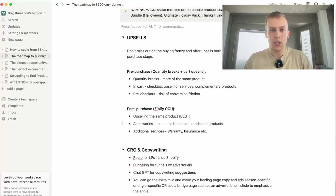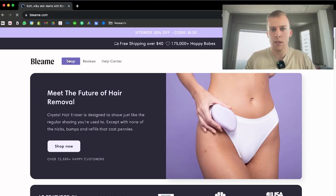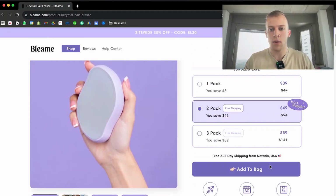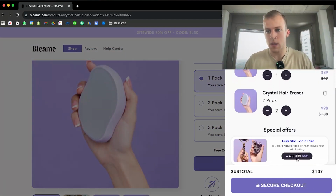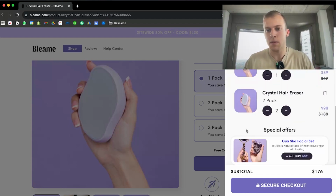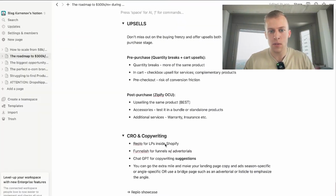As for AOV optimization, you shouldn't miss out on the buying frenzy and offer upsells both in the pre-purchase and the post-purchase stage. For the pre-purchase, I like to use quantity breaks, which is pretty much more of the same product. And let me actually give you an example. So that's one of my favorite brands that I like to use as an example. As you can see, they are offering bundles on the main product page. Then when you click the cart, you have your additional offers, which is again an additional product. Here you can also have a checkbox with a specific service, for example, shipping insurance, and that's pretty much the best setup you can use.